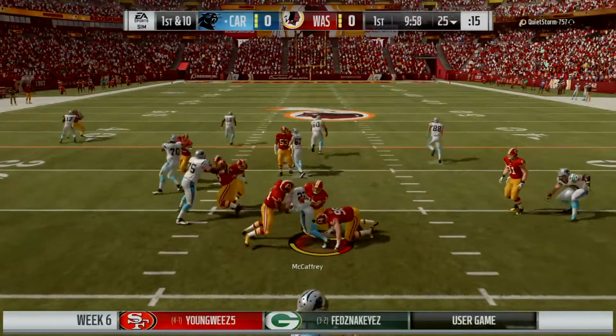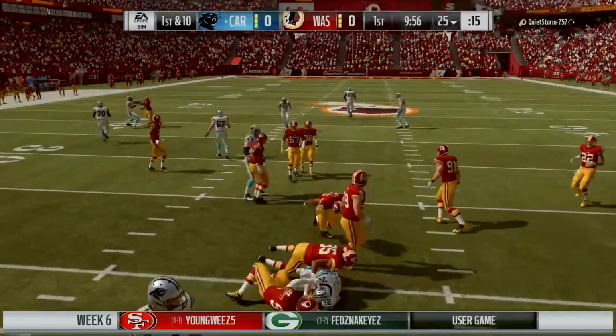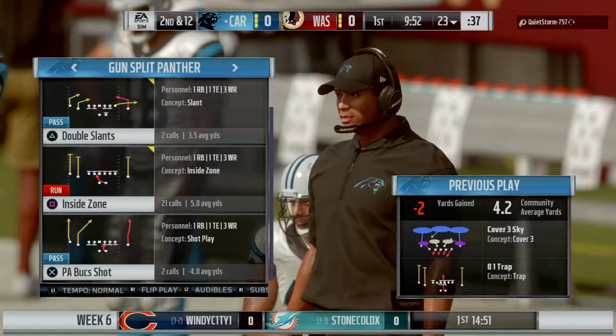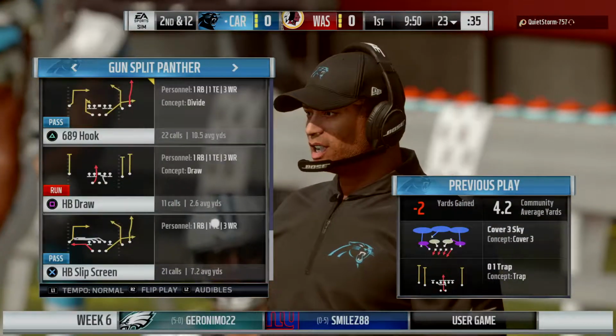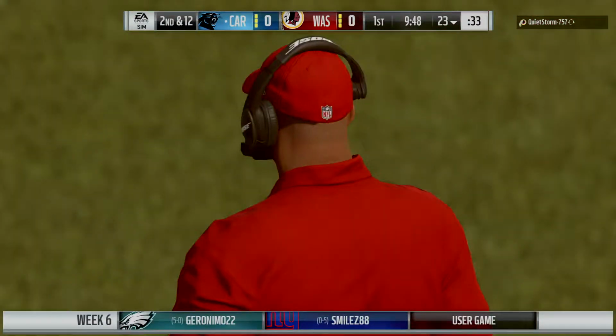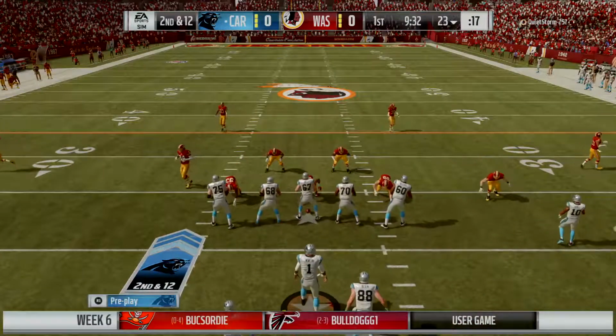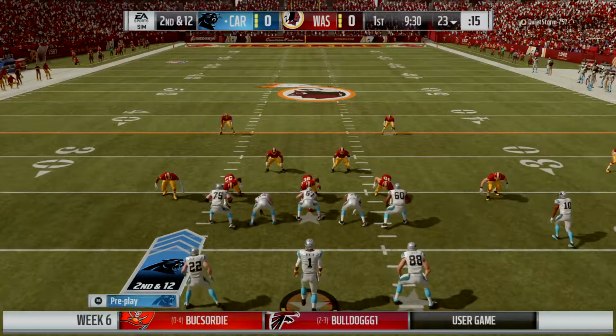First carry of the game for Christian McCaffrey, and he will lose yardage here back at the 23-yard line. It's a loss of 2 there, bringing up second down. Doubling this guy has to be a priority before moving up to the next level because the big fella just ate that one alive, just stuffed it.